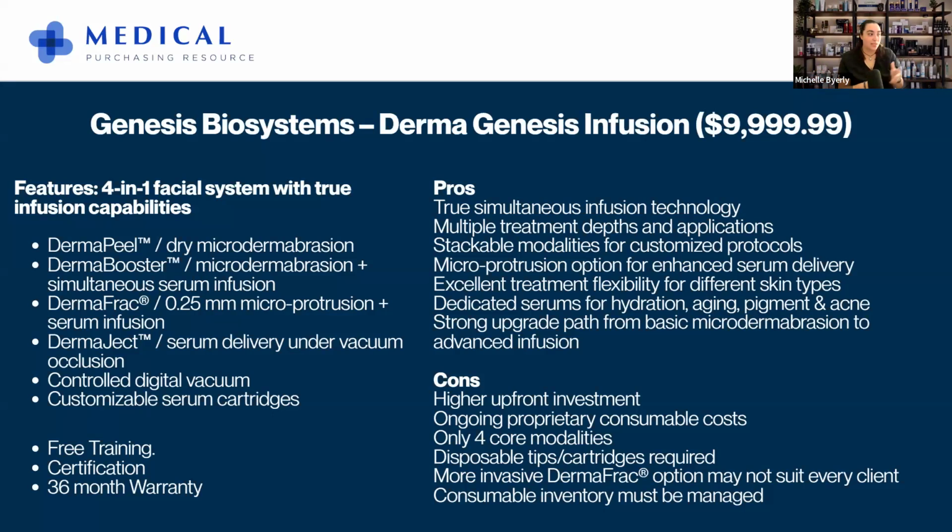Now, one of the pros is that you can actually do true infusion with the microchanneling infusion. One of the downsides is, again, the 0.25 penetration that doesn't fit a lot of people's modality or their scope of practice. There are a lot of states where you can do it, some states you can't. So just make sure that's within your scope. That's why I said the very first point was very important when we're talking about all these different devices.